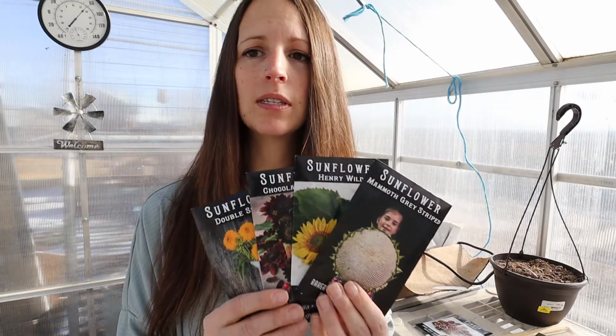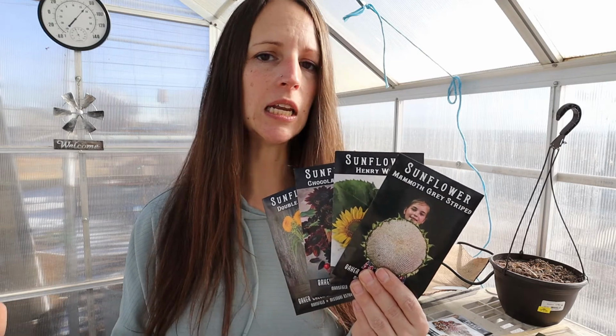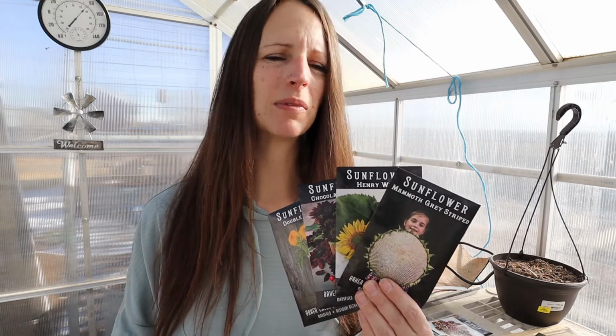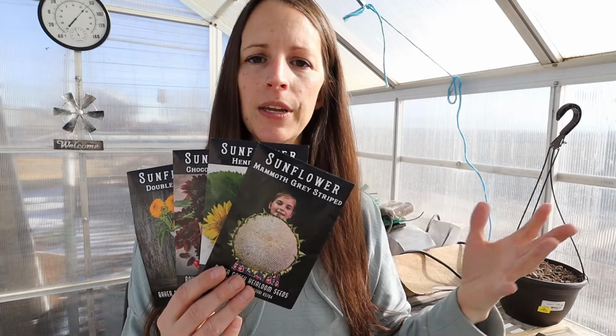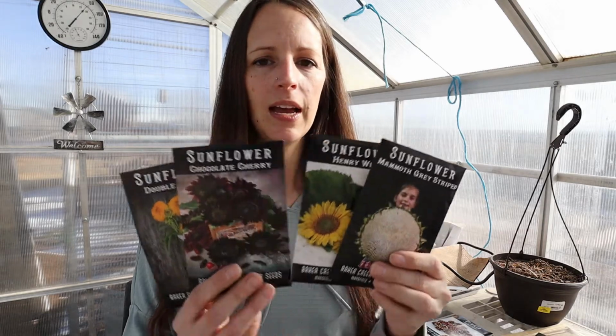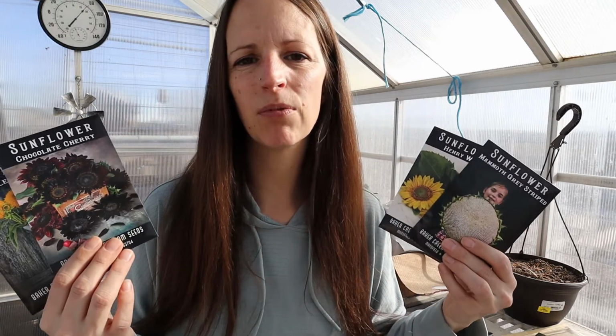I like to give them something to eat throughout the winter time. So typically in the fall, I don't cut back my sunflower heads unless the birds have already eaten them beforehand. Then I'll take them down just because they kind of look gross. But most of the time, I don't cut them down and I leave them up so the birds have something to eat all winter long. So these are for us, but they're really for the birds.